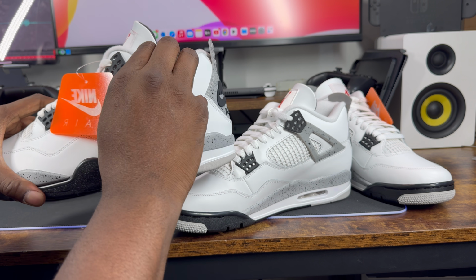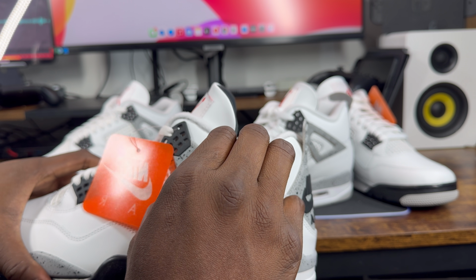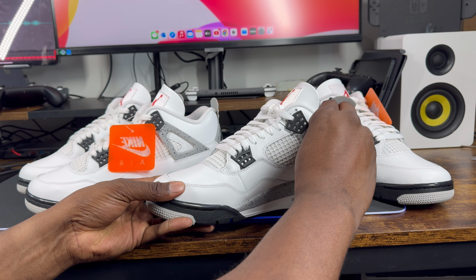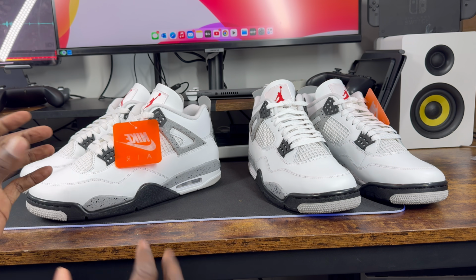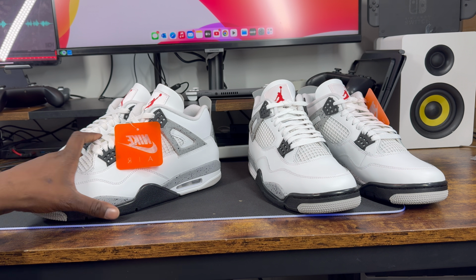Same thing on the wings as well. It's definitely a little bit softer, more pliable plastic on the authentic pair than on the rep. They definitely feel a little bit more stiff. So field test, more or less, we're looking at the same shoe.